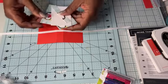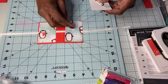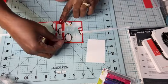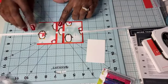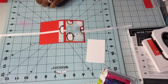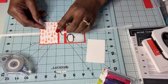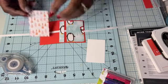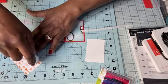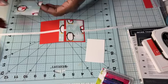All right, and then we have our designer series paper. So we need one for the front, one for the back cover, and then that little tiny piece that we have is going to go right on the spine. So let's go ahead and stick these down. And we could probably even use the reverse side. So this is the reverse side of that paper. I think we could have gotten away with using this side of it and using the petal pink ribbon. But I love the little penguins there, so.